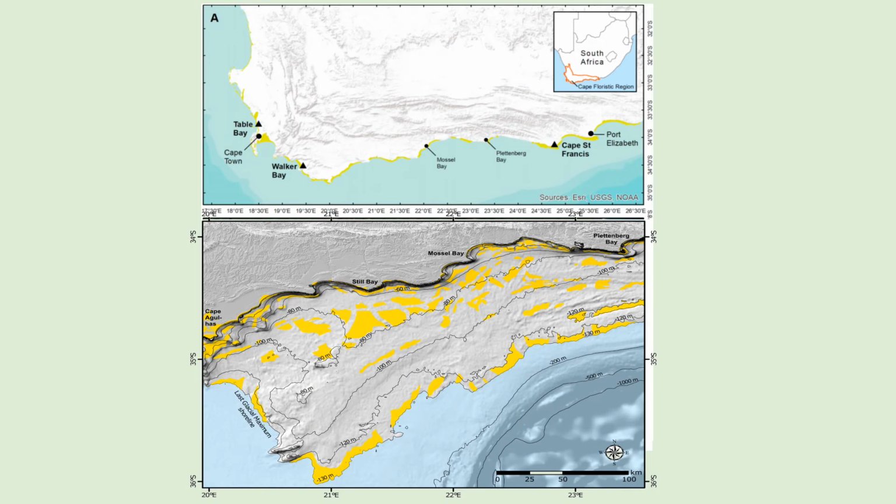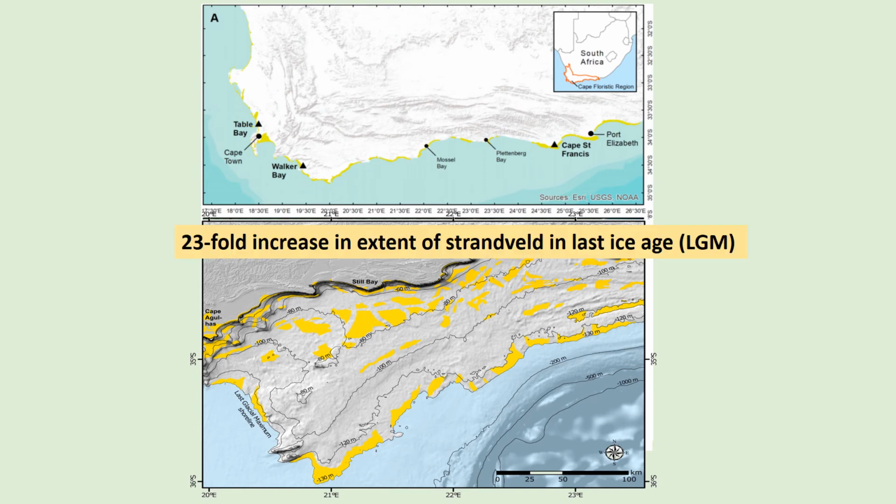So here we have in the top panel the distribution of Holocene dunes with the associated Strandveld vegetation, and as we said, occupying a very small part of the Cape region. And what we have below is the exposed Paleo-Agulhas plain during a glacial. And this has been mapped by a good colleague of mine, Hayley Cawthra. And what she found during this offshore mapping, which, as you can imagine, was quite a difficult task to undertake, is that there were vast areas of sand dunes on this coastal plain, stranded by various sea level fluctuations, huge areas of sand.